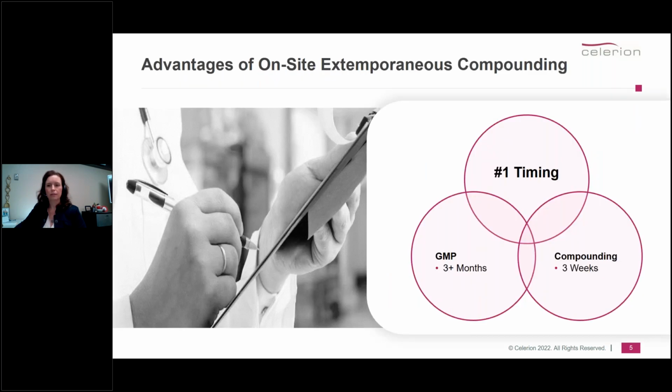Now I would like to dive a little deeper into the advantages of on-site extemporaneous compounding. First is timing. GMP manufacturing takes time, typically at least 3 months, and in today's world, that could be much longer. Delays are common and sometimes unavoidable. On-site compounding is much faster and tailored to the project at hand. Celerion pharmacists work with their clients to ensure fast and, most importantly, accurate compounding.